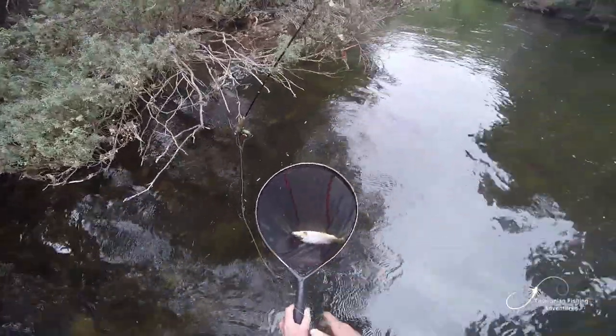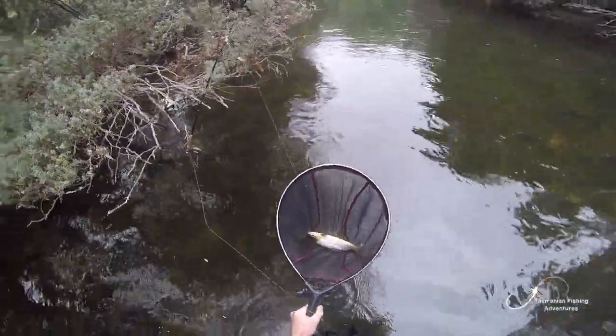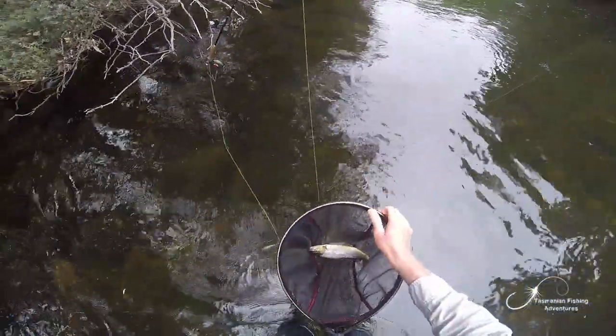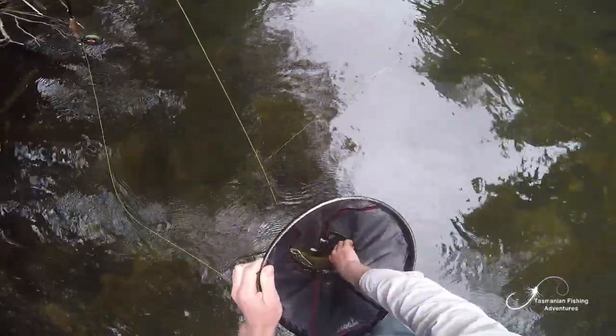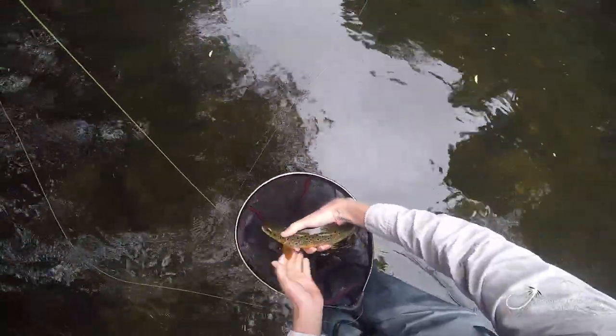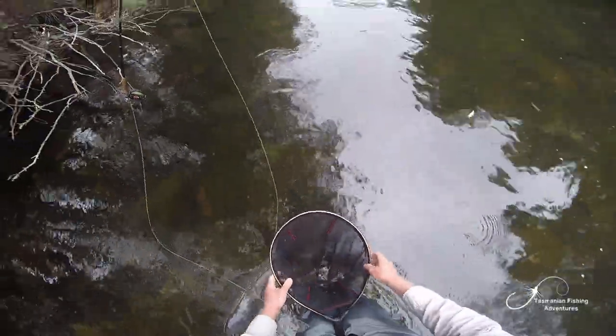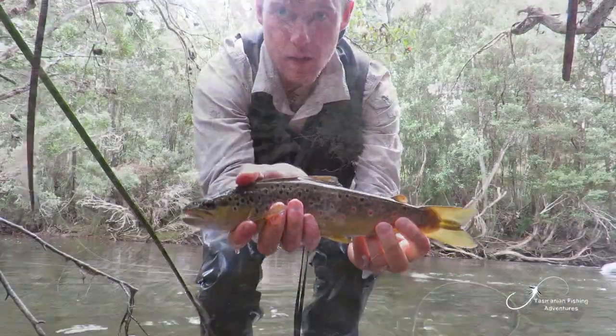that was not the most finesse fishing I've ever seen in my life. But he's monstered this nymph. As soon as it touched the water, he was all over it. He came up for the nymph. And it's a good fish. So I'll get the hooks out of this fish and we'll have a closer look at him.